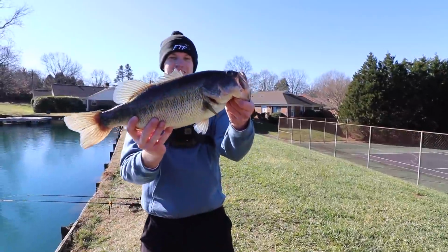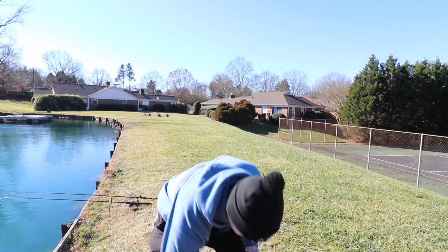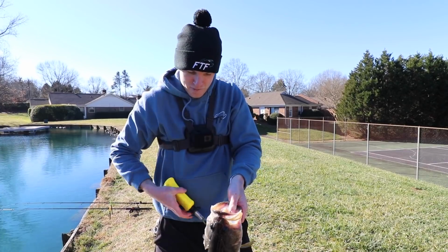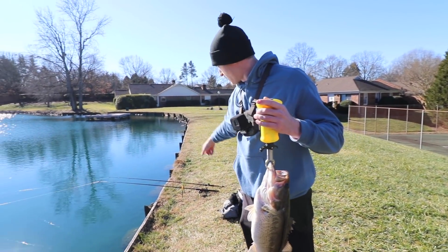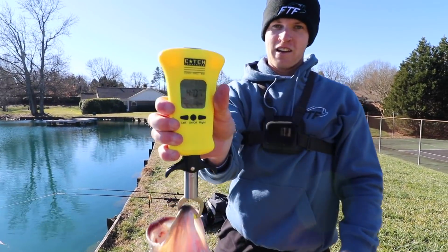Well guys, we got that one off. That is what we came out here for, a nice fat winter bass. This one's probably pushing 4 something. We're gonna go ahead and throw her on the scale. Thankfully I had some help to land this bad boy. Met a fellow fisherman out here and we've been talking about carp fishing. That's what he's got going on right here in the background. And this fish weighs 4 pounds, 7 ounces.